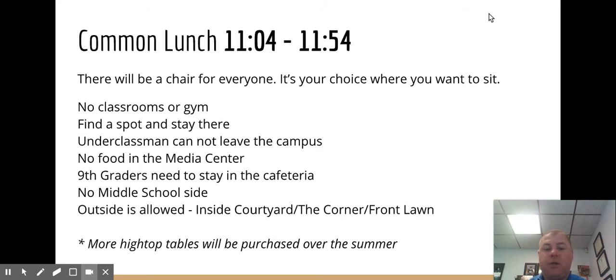For the common lunch, all students will be allowed to eat where they like. As I'll say, there will be a seat for everybody. It'll be their choice where they choose to sit during that time. Seniors are still allowed to leave for lunch, but underclassmen are not allowed to leave campus. The outside areas we have will be available for them to sit and eat lunch outside. Hopefully the weather cooperates, but we're looking forward to this. It's going to give the students a time to de-stress, to relax, to have some time with their friends.